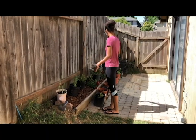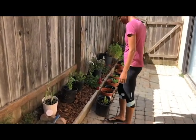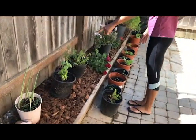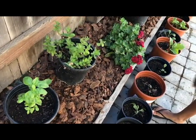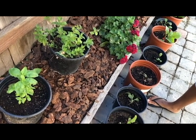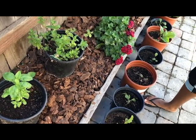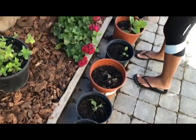Okay, so this is something we haven't really shown yet because it's just kind of the side yard. But we have other plants over here, and we have basil, mint. We just did a massive chopping on this mint because it was looking pretty terrible. So we did some YouTube research, and it turns out that summer is the time to chop it all down. So we did that.